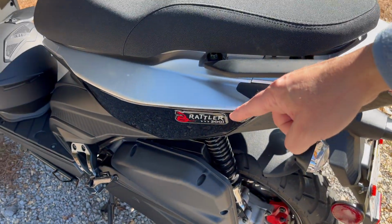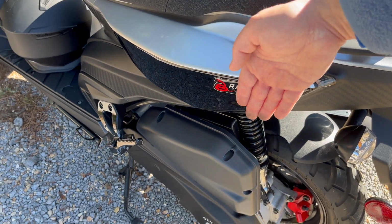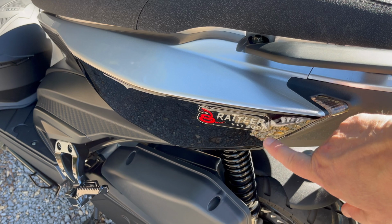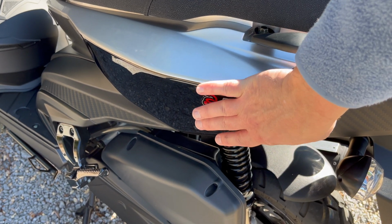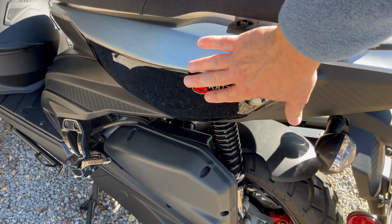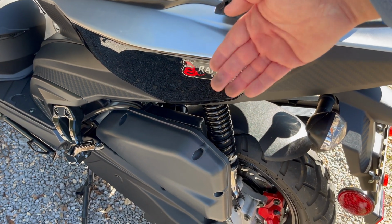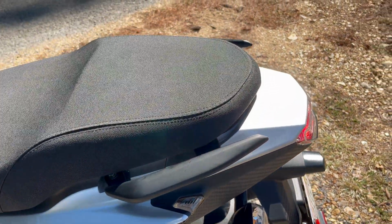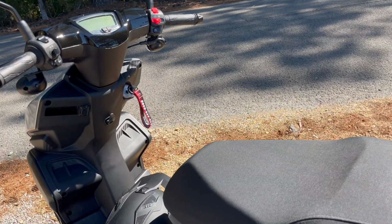The problem is if you want panniers, there's no side rack for this. There's only this wraparound pannier. And that means it's going to rub up against this plastic, this nice glossy plastic, and this logo here. I don't like that. I wish that they did have some metal racks that would work on the side, but they don't. So rack and front storage, very limiting.